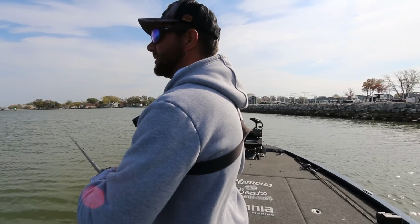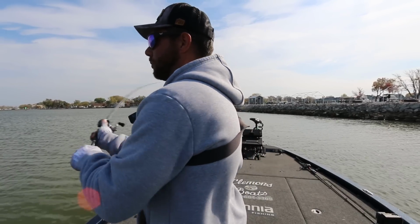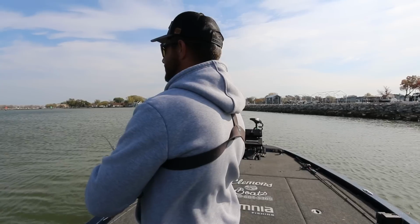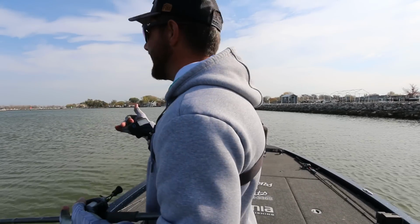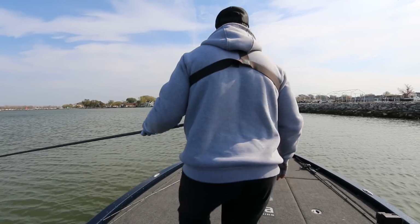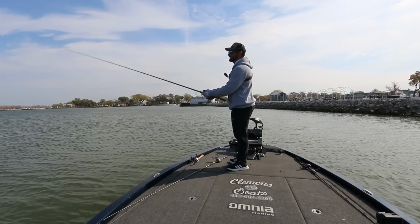Finally, he got it. So I think these fish are, I don't know why, because we kind of have a warming trend right now, but I just feel like they're in a foul mood. But there has got to be more fish in this zone right here. I'm really kind of on the edge, and I'm probably going to go up in a little bit and just try to see if there's fish inside as well.